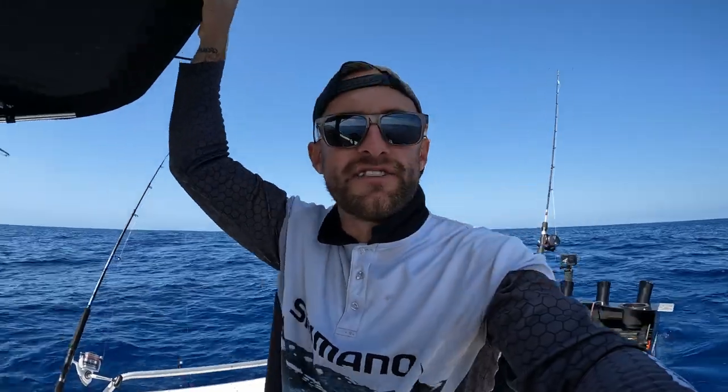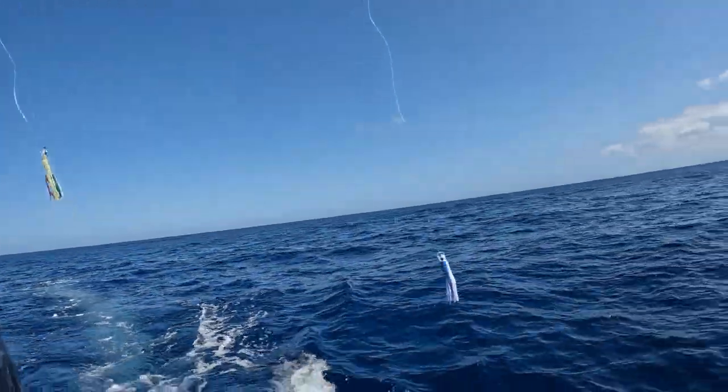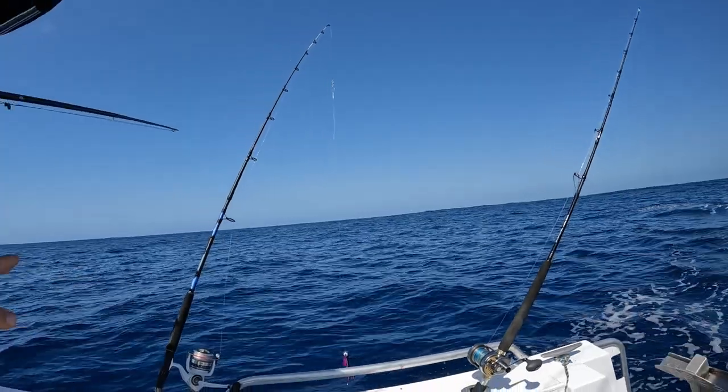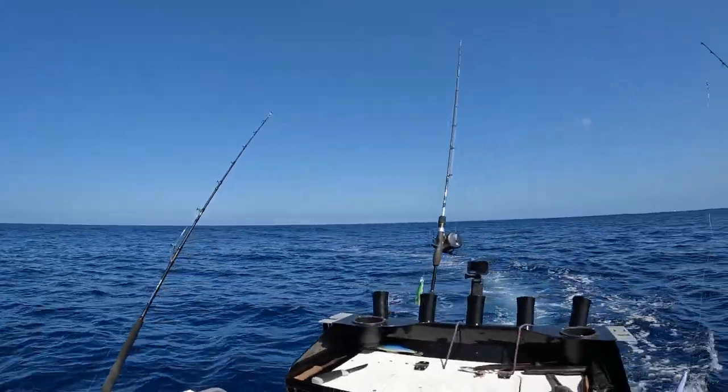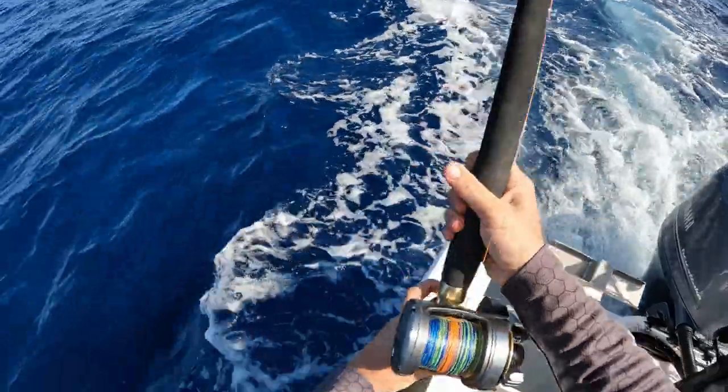That spot got pretty crowded, so what we've done now, we've rigged up the outriggers and we've got all these little skirts on our rods, and we're gonna have a troll. We've got five reels and rods hooked up, and we're gonna aim for a marlin, baby. So Ben says he hasn't got a marlin on this boat yet, and I certainly haven't caught one of those before. This is all new to me, this style of fishing, so.